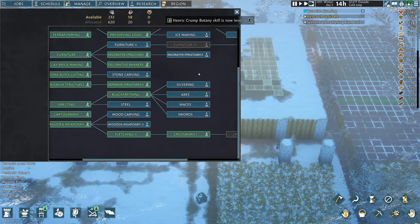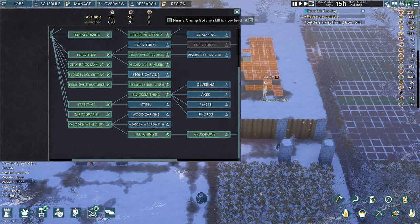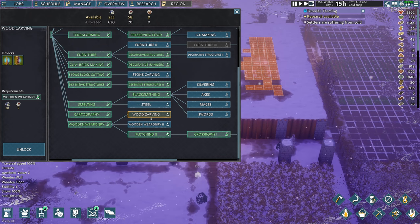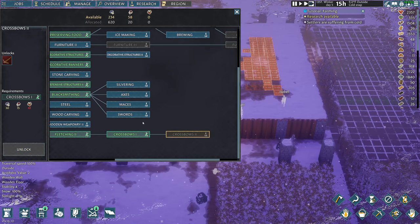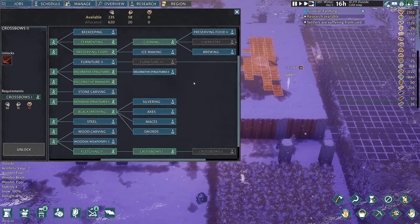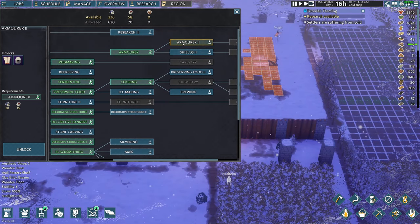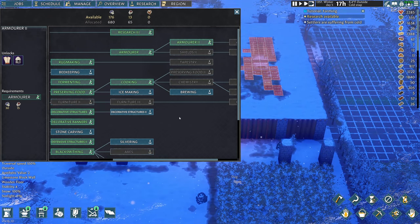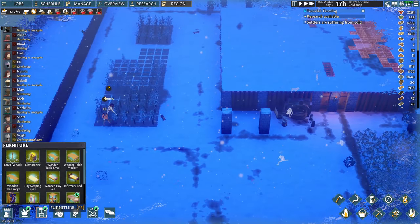Okay, research. We can make ice now. We could do that in the winter, and then in the summer we'll have ice. Stone carving, walls, statues, that's cool. Steel, wood carvings, wooden weaponry, don't need any of that. I want crossbows too. Need advanced for that. Preserving food too, decorative. Silvering, axes, maces, swords, armor 2, research 3, and armor 2. And ice making. Let's pause real quick.